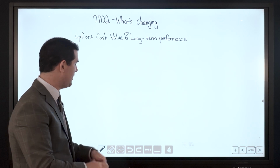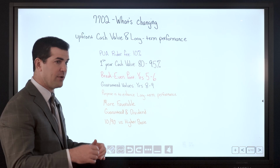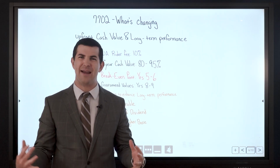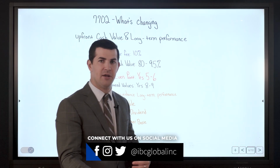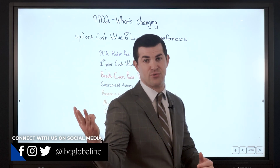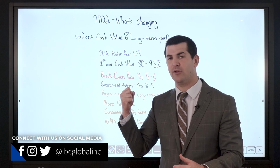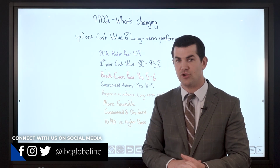The big impact I want to hit on today is upfront cash value and then long-term performance. If your goal is to open up a whole life insurance policy and maximize the cash value, whether your plan is just to position money, let it grow over time, kind of as a fixed asset, safe, liquid, tax-free, or if your intention is to borrow from it, use it for retirement down the road, maximizing the cash value will give you more capital to do so.